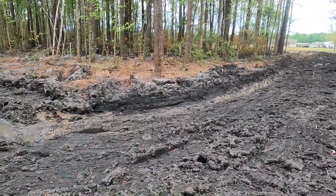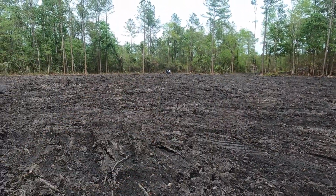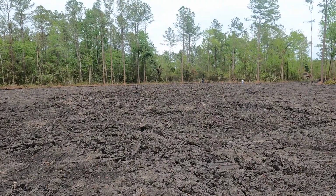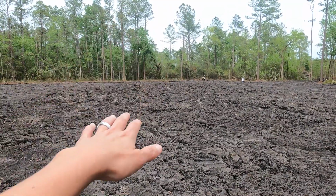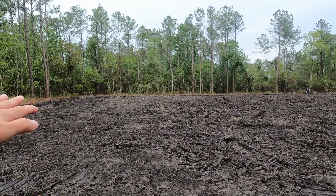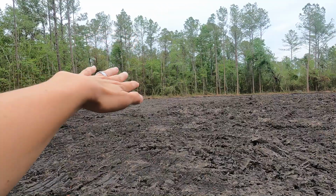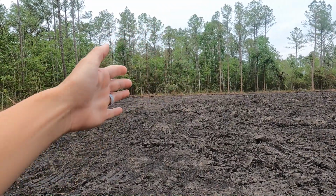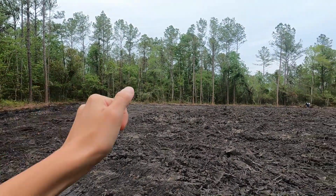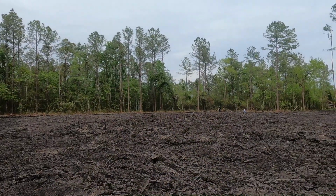We'll come from the road and drive straight in, and the house will be pretty centrally located on this plot. If things turn out like what we had originally anticipated, the house will be right in the center. The back left corner will be our barn and corral area for the animals. And then back into the woods, we'll clear all the brush, about 2 acres worth, to put our pasture fields. And then the back right corner of the property will be the garden area.